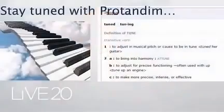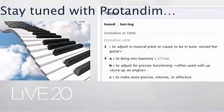Here I'm using a slightly different twist on the theme: stay tuned with Protandim. If you look up "tune" in a dictionary, which I did here, Merriam-Webster online, you type in tune and find that there are several definitions. It's to adjust musical pitch. Everyone's familiar with that. You can tune an instrument. You can tune a piano. It brings it into harmony. It's a way of adjusting something for precise functioning.